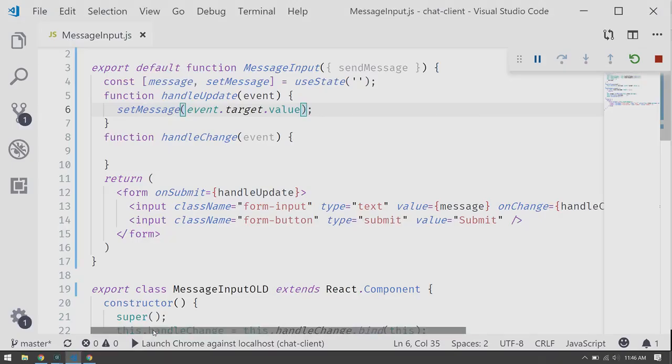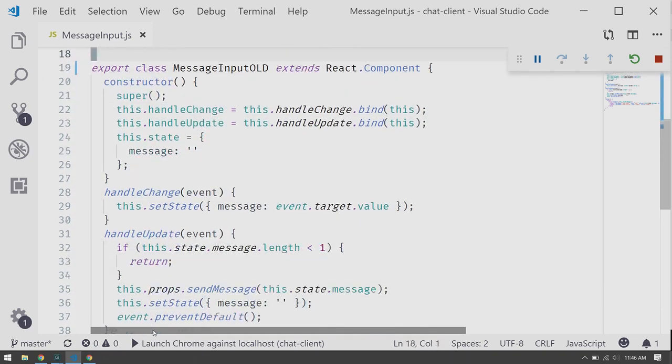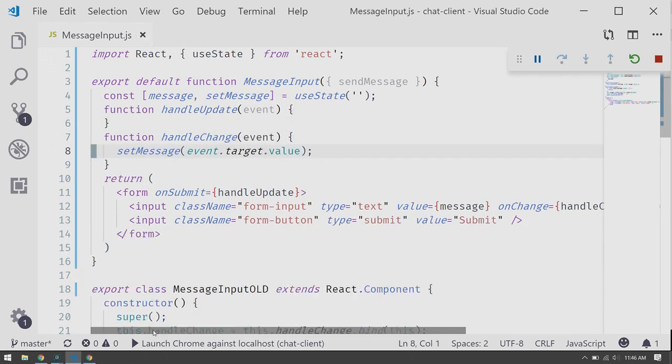Not working. We're doing it live. Please bear with me. Event.target.value, is that not right? Event.target.value, that's right. Set message, handle update. Oh, handle change. Thanks.